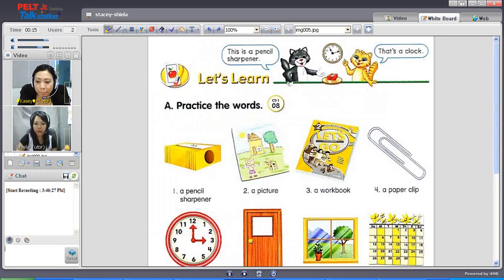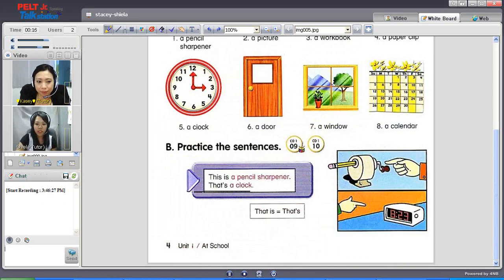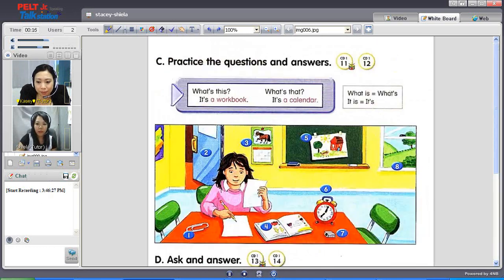Here, because we already practiced the words, of course they are familiar with the picture and how to say it in a complete sentence. So here I just asked the student, same with you, I ask the question and then I let the student answer. Let's start, something like that. So, what's this? Something like that, and then the student will try to answer. A way to guide them is, okay, this is you.